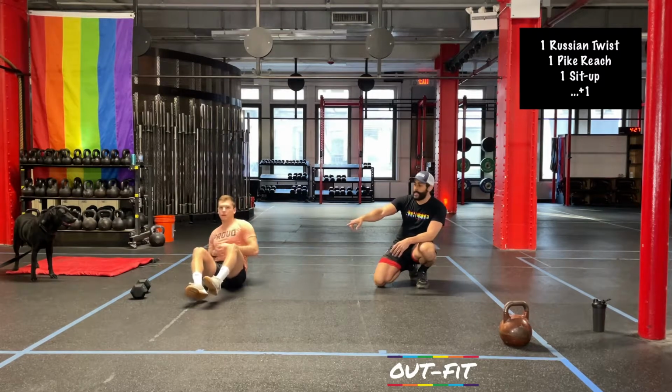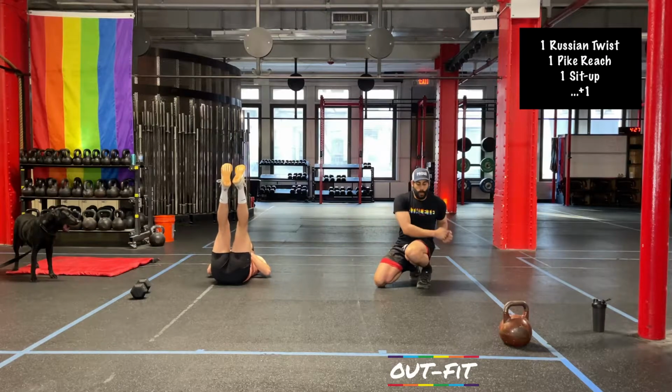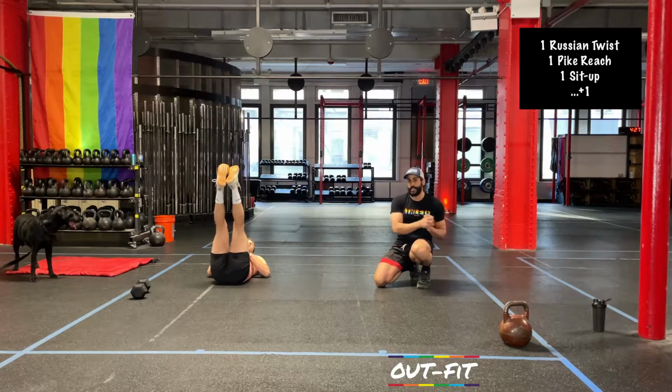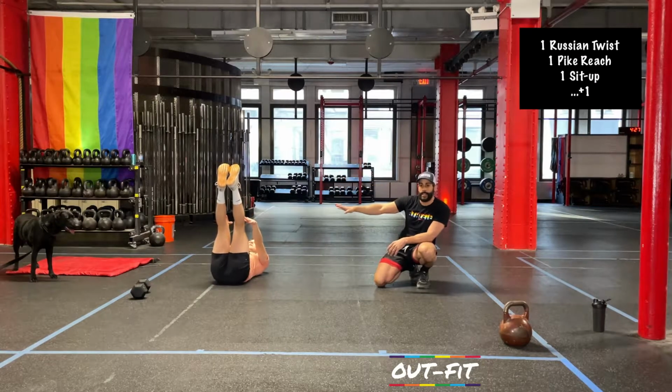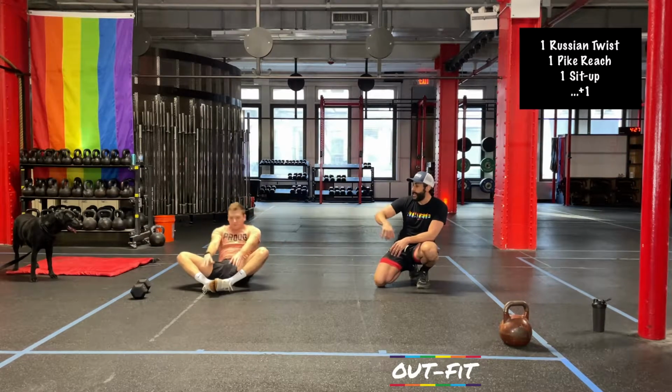So, Coach Cole has his heels off the floor. Put those fists intertwined, touch, touch. For here, legs are as straight as possible. She's gonna reach as high as you can and touch. Bring those feet together, sit up for a sit up.